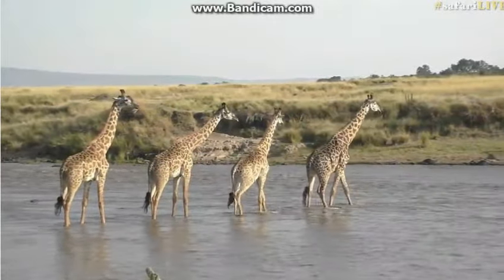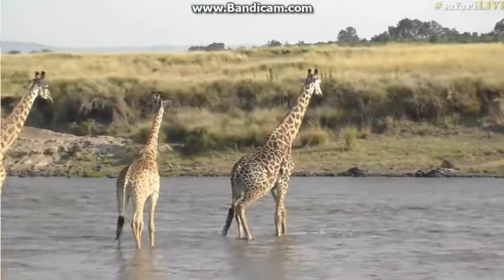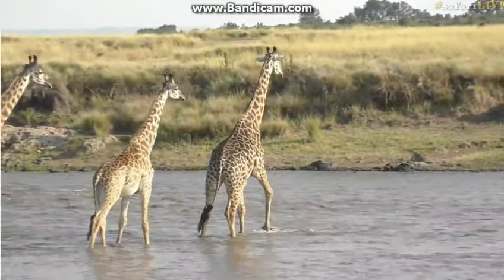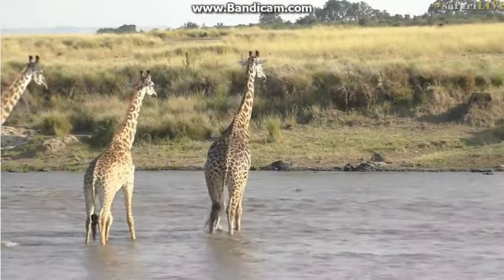Look at this, everyone. Lead giraffe, the tallest, biggest, oldest of all of them, going through first. Is he going to fall? Is he going to trip on a rock? What are you doing? Why are you doing this? I just don't understand. There's just no reason.